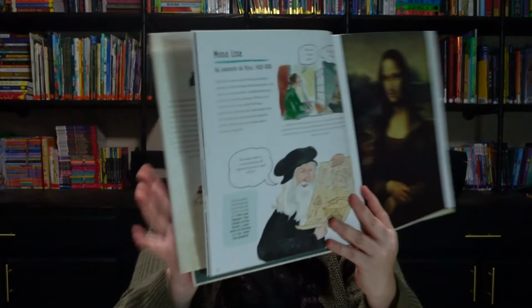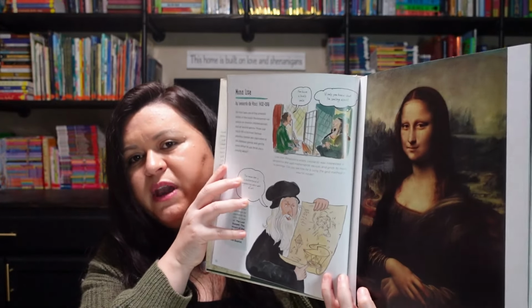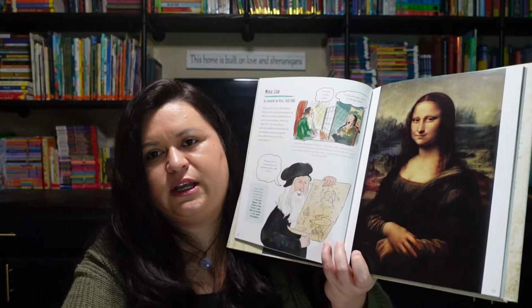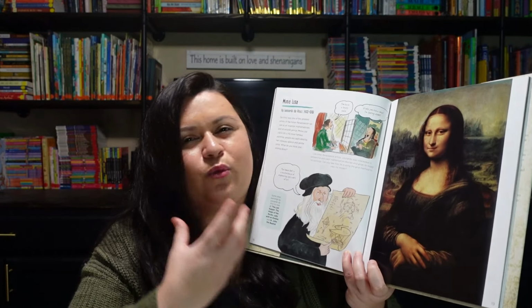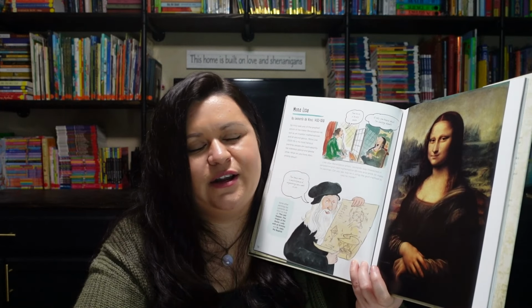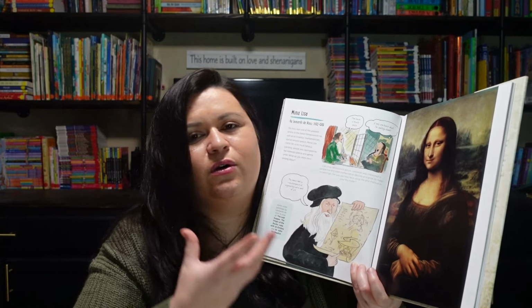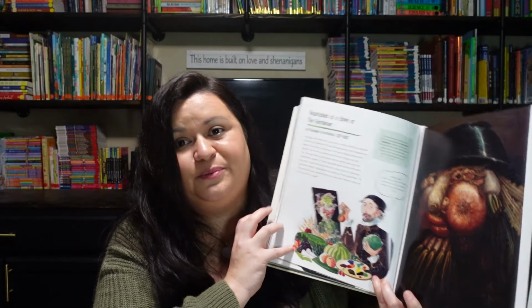So in this book, all you do is read a small section about an author, and it will kind of talk about the painting a little bit, and then you just look at and study the painting. So it's very simple, very basic, but I'm really liking this approach. We were kind of struggling with trying to fit in art, even just one day a week. So I thought that this would be perfect, and I'm really liking this book.